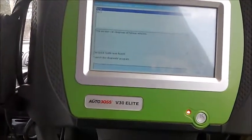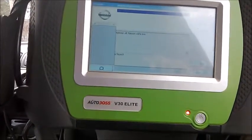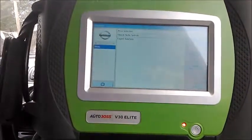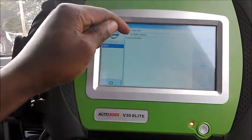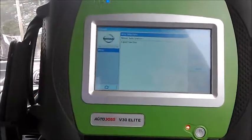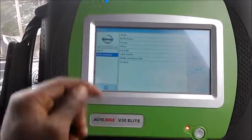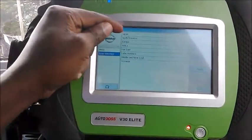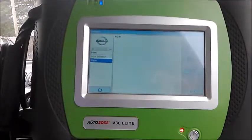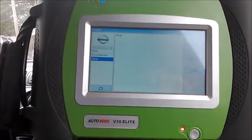using one of the new scan tools we've got at the workshop. It's actually been here for the past few months. We still have an old Autoboss. It's actually in the field right now. Someone is using it in the field, but I decided to use this one for now.